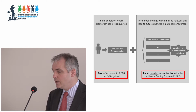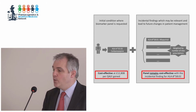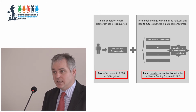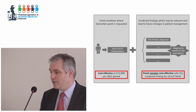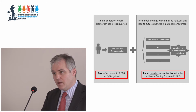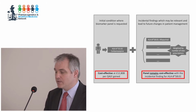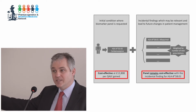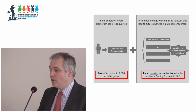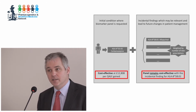And I'll run through this example, which relates to the previous two case studies. The first being a patient who is eligible for carbamazepine, who instead of having a single gene test for A3101 would have a panel test. And for simplicity, this panel only contains two alleles, one which would be for the carbamazepine, obviously, and the other one for the allopurinol case study that I've already mentioned. Now, prospectively, a request for that test would be cost effective, because I've already demonstrated in the context of carbamazepine, £12,800 per QALY, it'd be cost effective to order the test, and you'd get the free results for allopurinol, and it would be cost effective to act on those results at any time in the future when that patient might have developed gout in addition to their epilepsy. So the panel would remain cost effective based on the incidental findings for allopurinol.